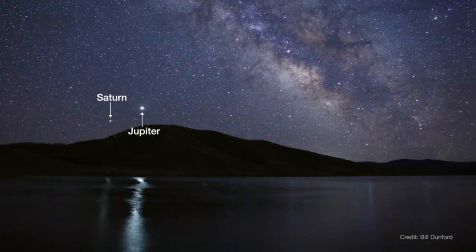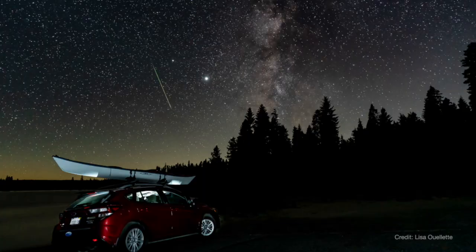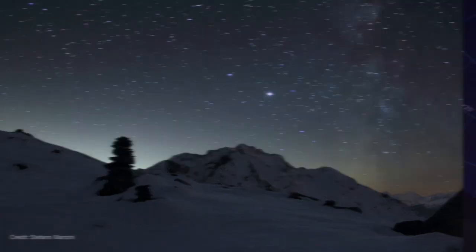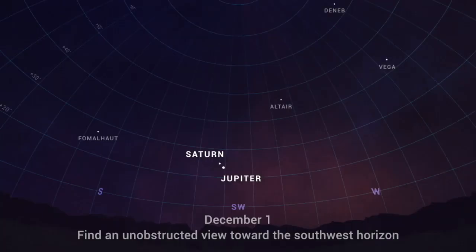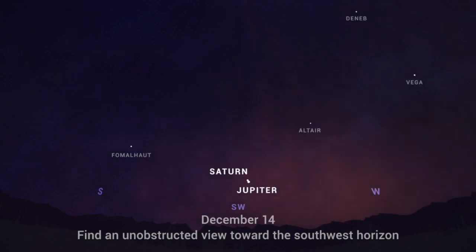Jupiter and Saturn have been traveling across the sky together all year, but this month, get ready for them to really put on a show. Over the first 3 weeks of December, watch each evening as the two planets get closer in the sky than they've appeared in 2 decades. Look for them low in the southwest in the hour after sunset.